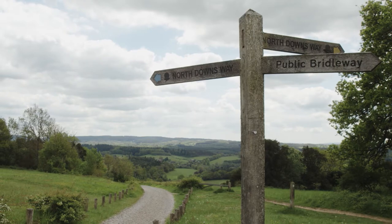The UK boasts 16 national trails that pass through some of the best landscapes this country has to offer. And what you may not know is that two of them can be found right here in Kent. Now, I've come to explore one of those two national trails, the North Downs Way, to discover some of the fantastic history, nature, activities and art you can find along the route. And I'll be meeting some of the people that help make it such a fantastic place to visit. So, let's get trekking.